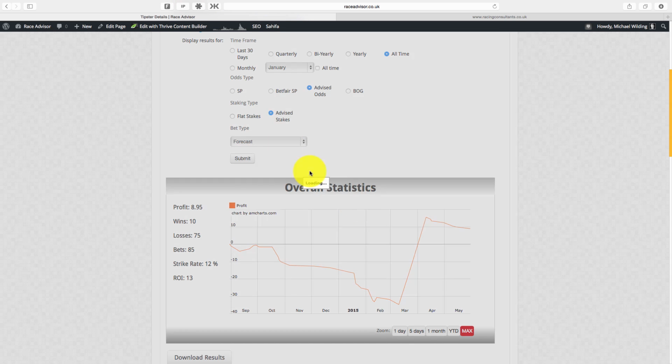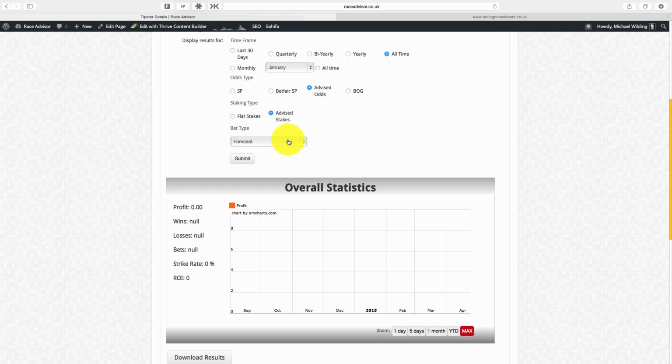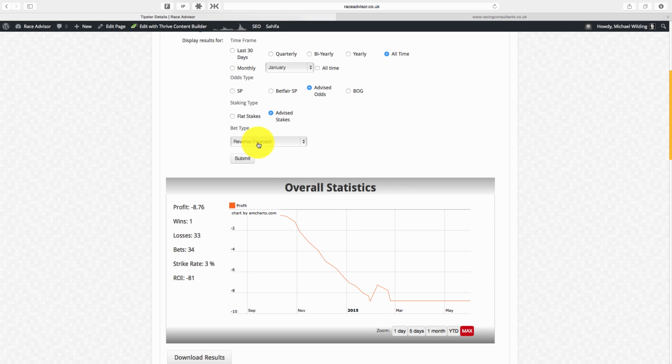So overall, we can see... I'm not sure if there's been any forecasts. Let's have a quick look at forecasts and reverse forecasts, see if this tipster's had any. Okay, so there's been no forecasts. There's been no reverse forecasts, I doubt. Oh, there have been a few reverse forecasts. Look at that. And on reverse forecasts, we can see this tipster's just not doing well on them. Lost all of them but one. Only getting a 3% strike rate. That'd be another one I would be monitoring.